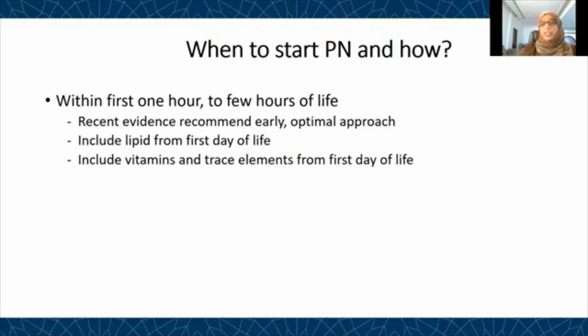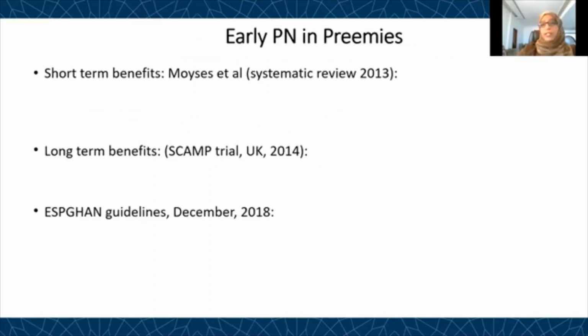Most of the literature supports early introduction, and even some experts say within the very first hour of life. If you think about it, this baby, as a fetus in utero, was getting a continuous supply of nutrients. So you want to try and replicate that as soon as possible. So it is recommended early, including lipid from the first day of life, as well as vitamins and trace elements from the first day of life.